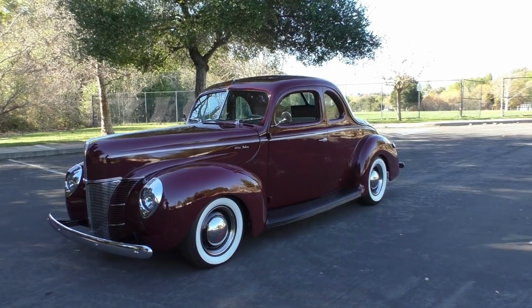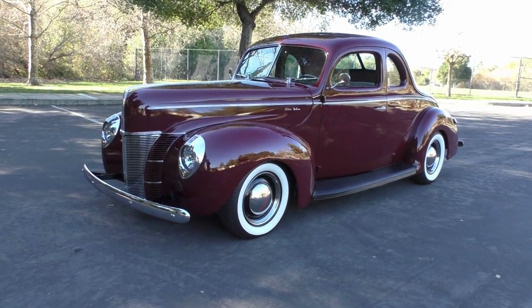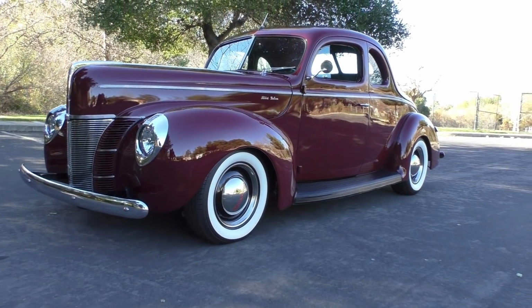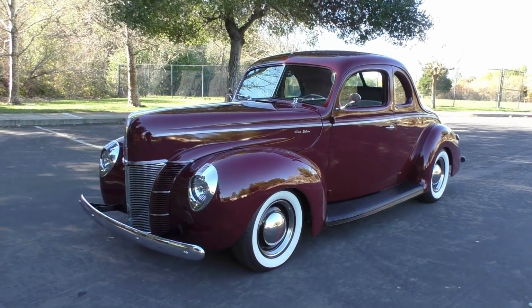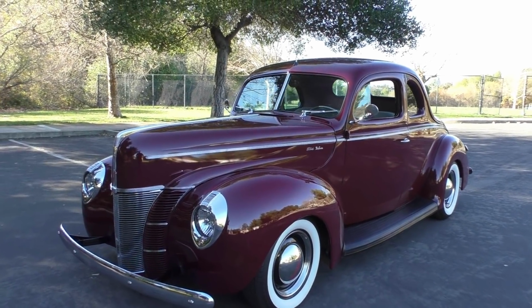We're going to get it up on the lift and spend some time covering the undercarriage, and it is indeed that. It's a very straight little car. Good, solid, original car, and the gentleman, before he passed away, had taken it all apart for a paint job, and then upgraded the powertrain in it. Very basic body-on style restoration, but a good-looking little car.